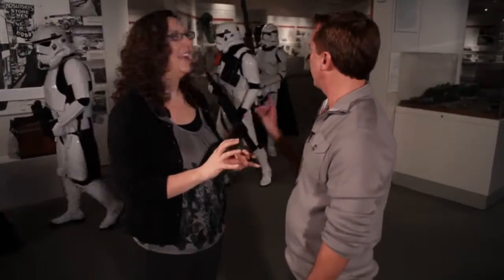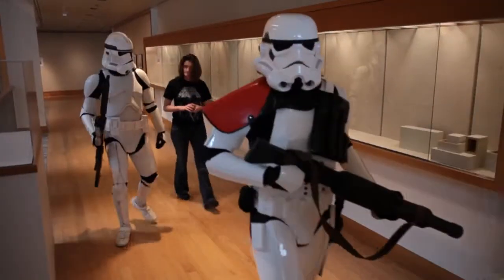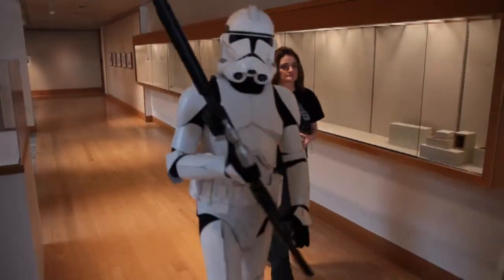Speaking of different groups, who are these guys? Well, we actually have a traveling exhibit right now called Star Wars, where science meets imagination. So these are some of the resident bad guys. This exhibit is called Star Wars, Where Science Meets Imagination. It came to us from the Museum of Science in Boston and Lucasfilm. It's got more than 80 artifacts from the movies.